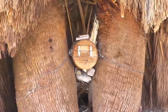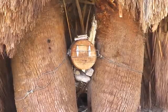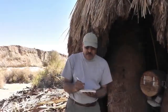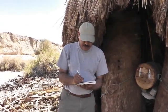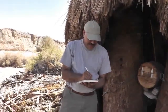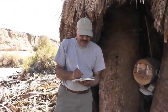This is the famous mailbox where people leave messages. I think they should leave water there, some books. Right here. What's the date today? The 24th. What year is it? 1973.